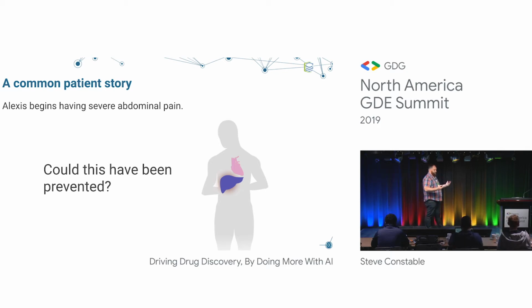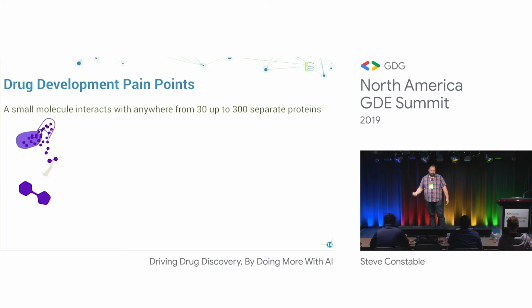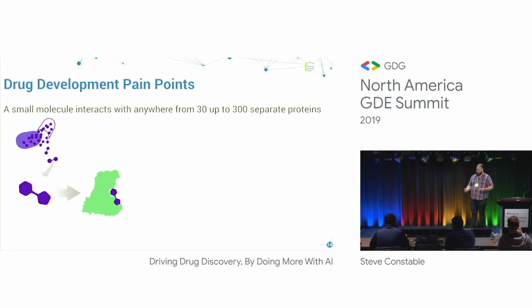So how can this have been prevented? Well, to understand that, you have to understand a little bit of biochemistry. So for those who are new to the idea, this is going to be your crash course. So, pills are full of small molecule drugs. When you take a pill, they are released into your body. This is how we represent a single drug molecule. It's very small in real life. What drug molecules do is they interact with proteins in your body.